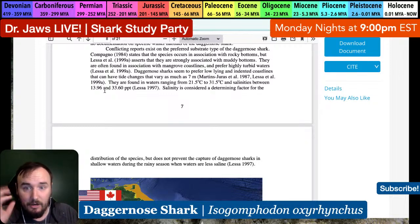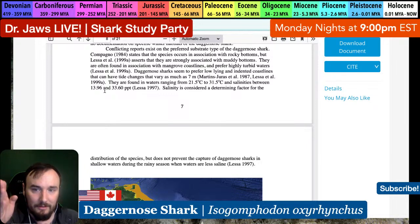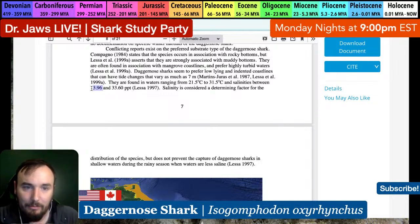So in our part of the world with the Chesapeake Bay, this is where smoothhounds live. So dusky smoothhounds do go that far upriver. But it's not fresh water. So it's kind of interesting. I think I recall close to the beginning of the stream that the observation of the daggernose shark living in fresh water is kind of recent. Because it's kind of cool. This is nowhere near fresh water is kind of my point.